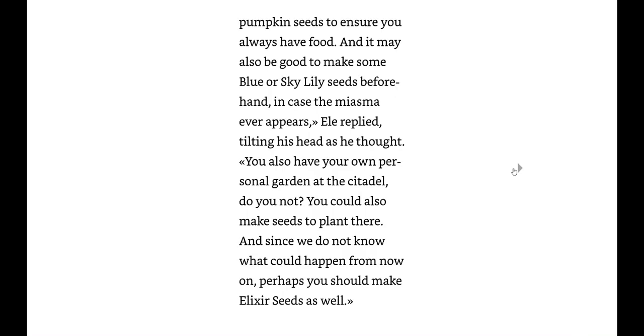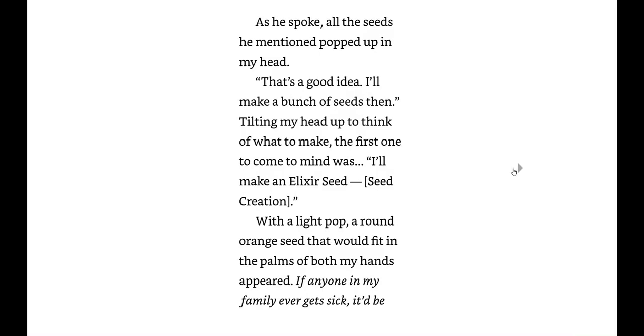"You also have your own personal garden at the Citadel, do you not? You could also make seeds to plant there, and since we do not know what could happen from now on, perhaps you should make elixir seeds as well." "Ooh, yeah, you need to hide those. Keep those safe." As he spoke, all the seeds he mentioned popped up in my head. "That's a good idea. I'll make a bunch of seeds then."